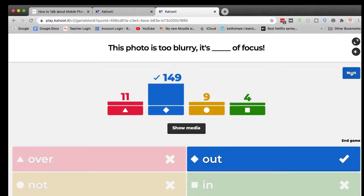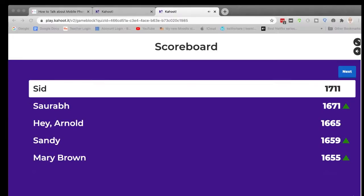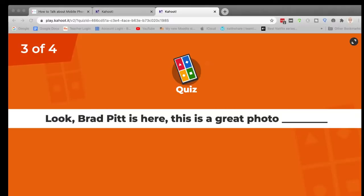So where are we on the scoreboard? Sid is holding his own right up there, or her own, I don't know. Sarab has sneaked into second place, and Hey, Arnold, still third. Right, next question, number three. Look, Brad Pitt is here. This is a great photo. Blank.